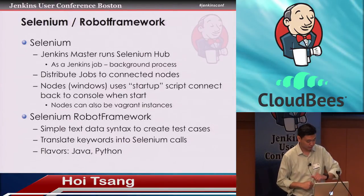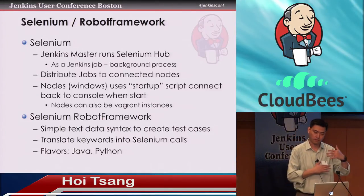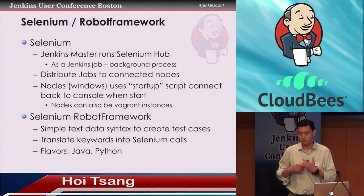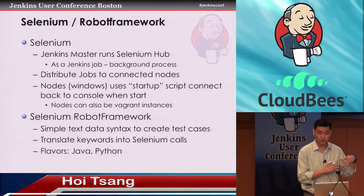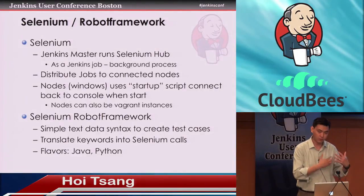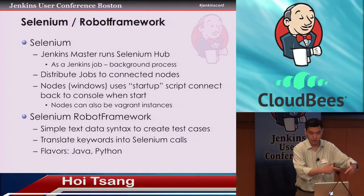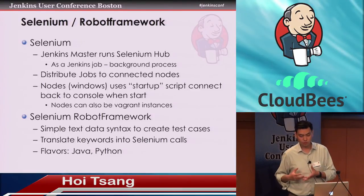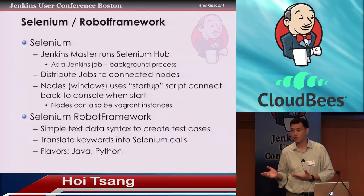And last, I think I ran a little too fast, but last, with our integration test finished, the next thing is the code is deployed into the environment. I think a lot of people use Selenium. We actually have the Jenkins master also running the Selenium hub. So we have a Selenium grid where they are basically just Windows VMs or dedicated Windows boxes. When they boot up, they automatically register back to the Jenkins Selenium hub, to make sure they're available to do the test. And we use Robot Framework as a library for us to write the test cases. How many of you have heard of Robot Framework?